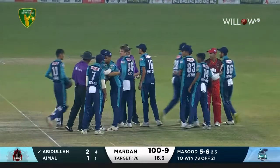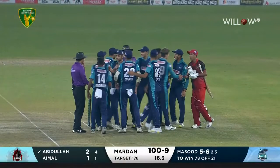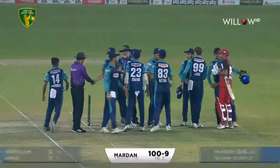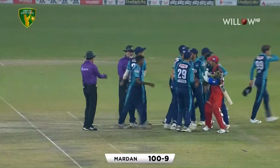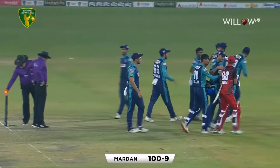And it looks like that is the game. Nine down, it's all done. What a really good performance by the Sharks. What a performance it is from the boys in blue. They will be so happy with this, giving them nice momentum.